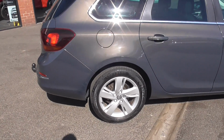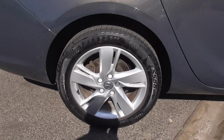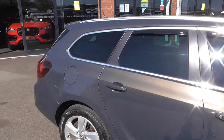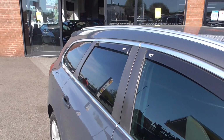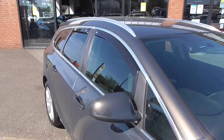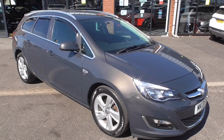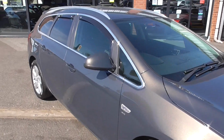Now the tyres are all in great. These are recent. There is a receipt in the car for 4 recent tyres, and I can also say that the car's got the 2 keys with it, which is nice when you're buying a used car of 7, nearly 8 years old. The wind deflectors are both sides, but all round, as I say, bar a couple of stone chips, which we will touch on the bonnet and on the front bumper, the car's in great condition.